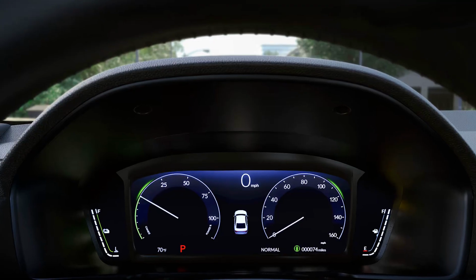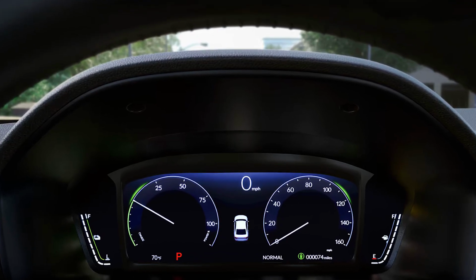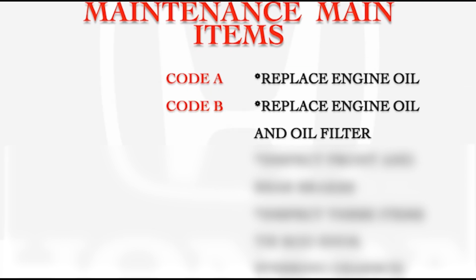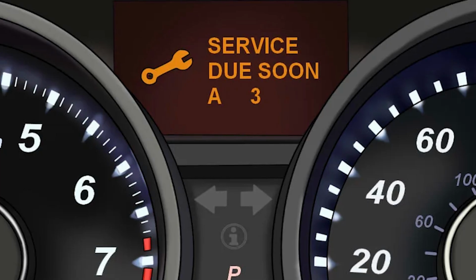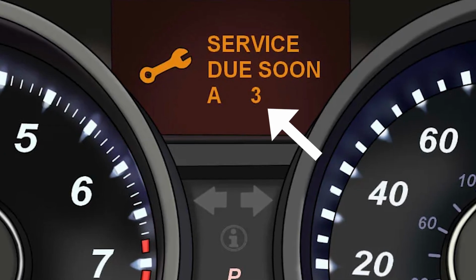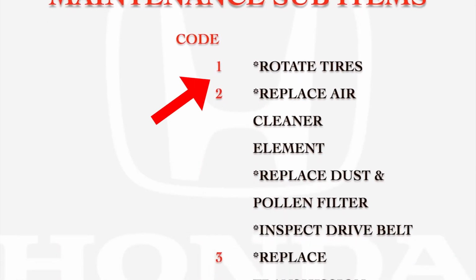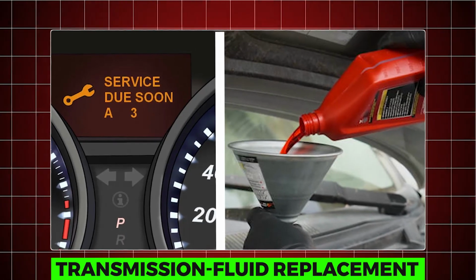It then displays a combination of letters and numbers that tell you exactly what service is due. A generally indicates an engine oil change, while B adds an oil filter replacement and additional inspections. The numbered codes provide even more detail. 1 means tire rotation. 2 indicates cabin and air filter service. 3 calls for transmission fluid replacement.